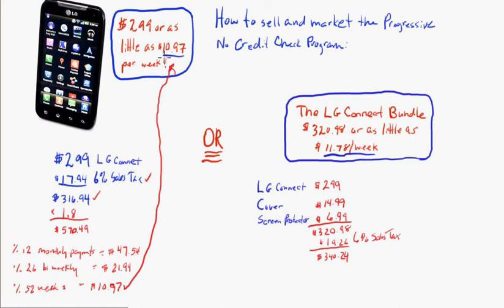Some other things that our dealer base is doing that we found to be real neat and we thought we'd pass along is that they're doing bundles. If you'll notice in this area, just imagine this phone with a cover and a screen protector, and it's being advertised as a bundle. So the store in the display case would have the LG Connect, the cover, and the screen protector all bundled together, and they would advertise a price of $320.98 or as little as $11.78 a week.